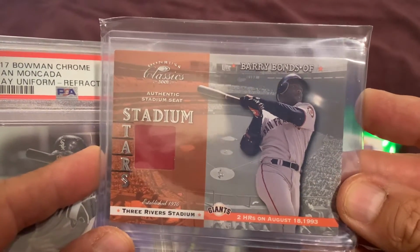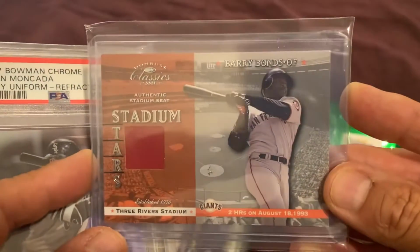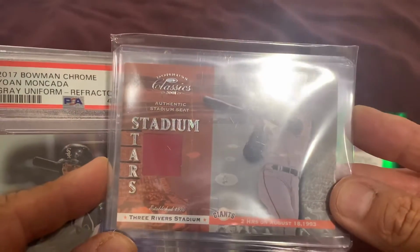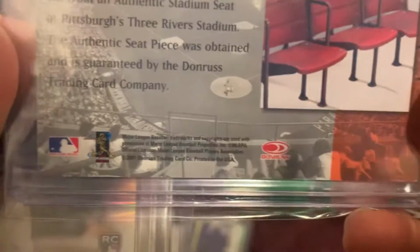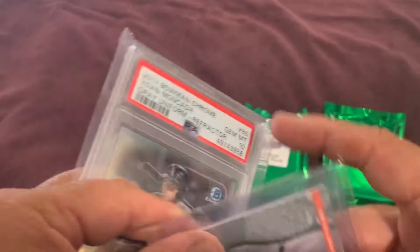Barry Bonds. Authentic stadium seat. Donruss Classics. What year is this? 2001. Well, that's awesome. Don't have anything like that.